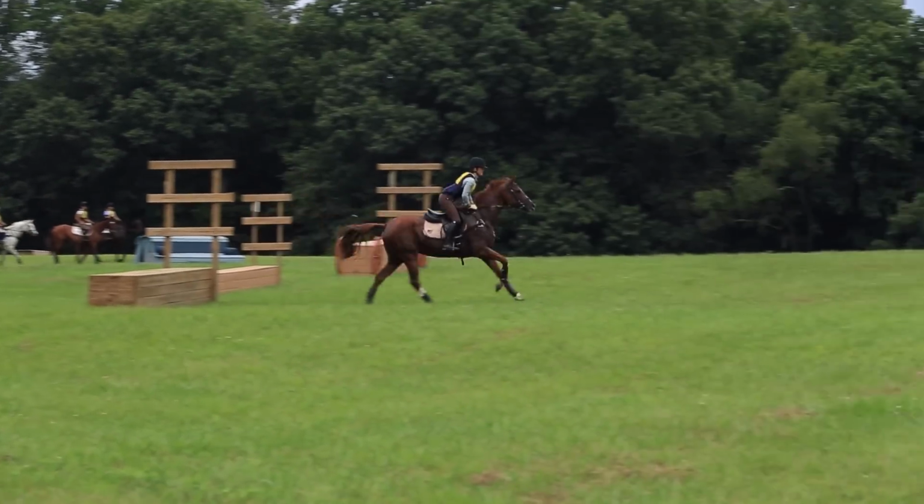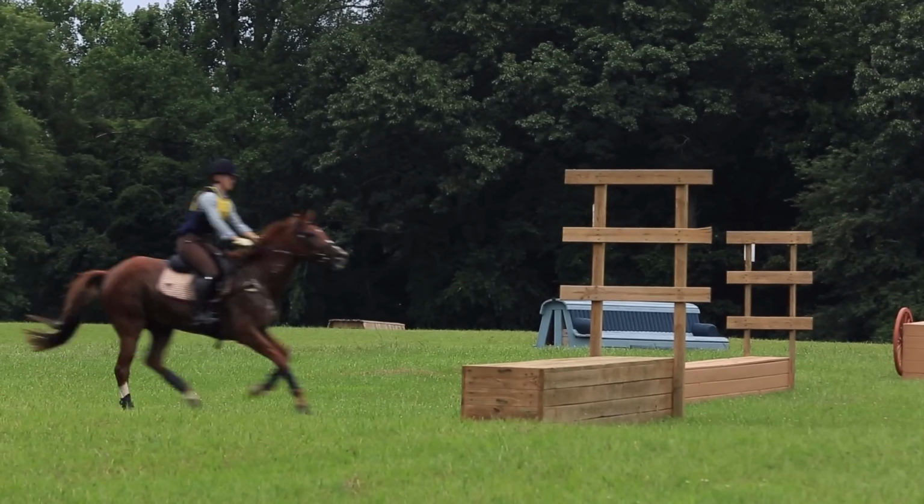She doesn't worry about the jumps at all. I mean, she'll jump anything. I pointed her out, she just jump, jump, jump. That's no problem. It's just the other stuff that she kind of struggles with.